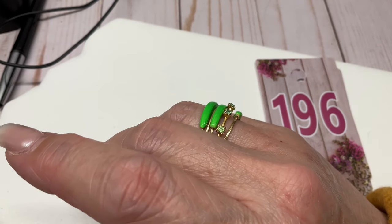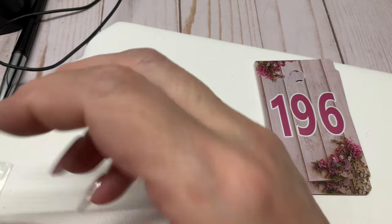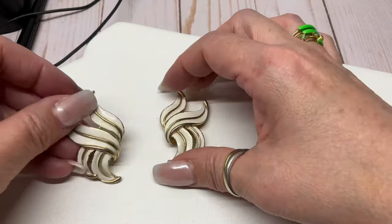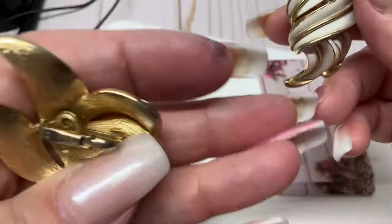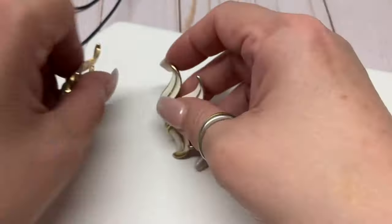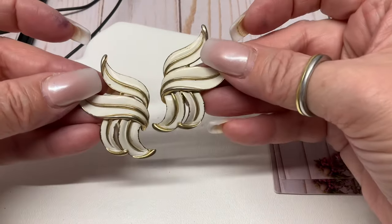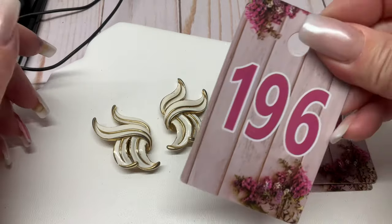Let's see. What else have we got here? Oh, what's this? I want this. We have, oh, it's another brooch. Oh, no. Okay, I remember these. All right. These are also Crown Trafari. They are clips. They are not in perfect condition. You can see there's some wear on the enamel. I had asked $5. I will go $2.